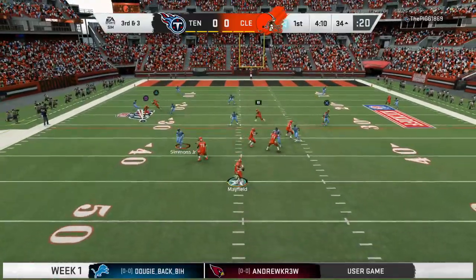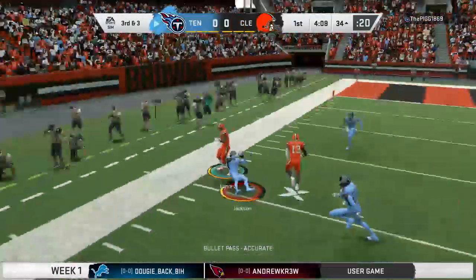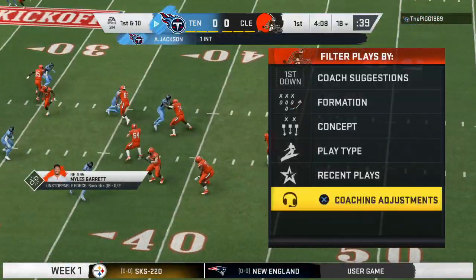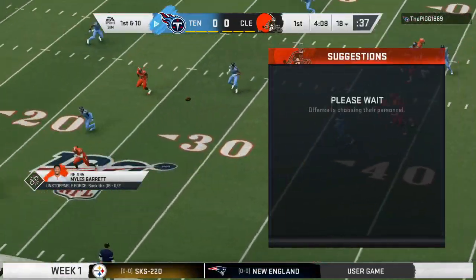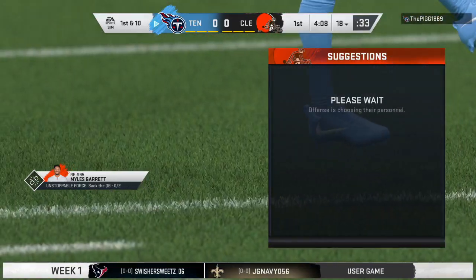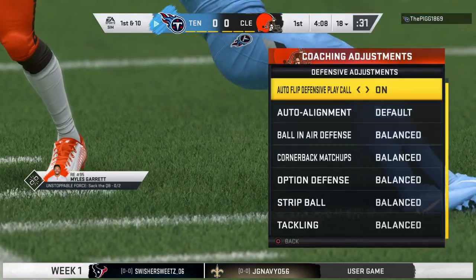Working out of the gun, Mayfield. Into heavy traffic, and it's intercepted. Picked up by the USC man, Adoree Jackson. He was looking for Landry that time. And he may want to track down that football because that's interception number 1 on his career.